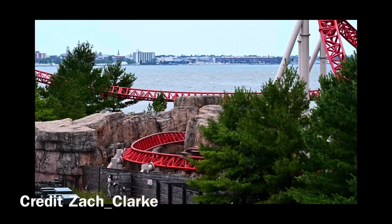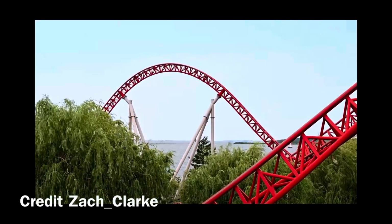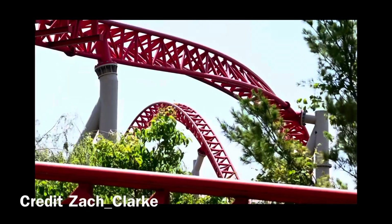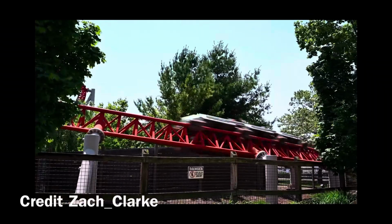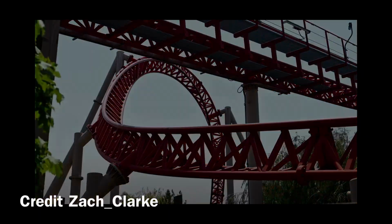The elements on this are absolutely insane. The positives are crazy, laterals crazy, negatives crazy. This ride is just crazy. I'm out of breath just thinking about it. This ride is insane. It's definitely one that you need to ride if you make it over to Cedar Point. It's a fantastic ride. Always been one of my favorites.